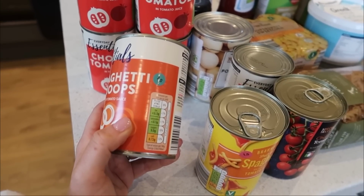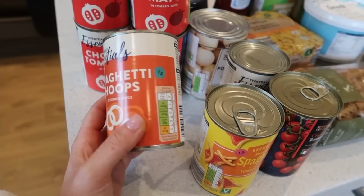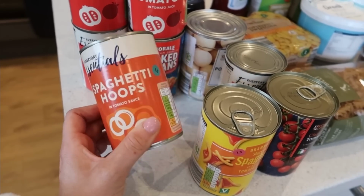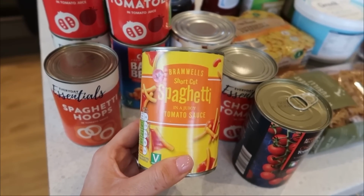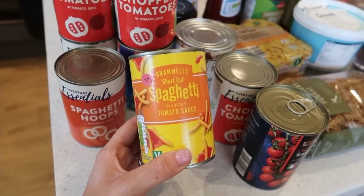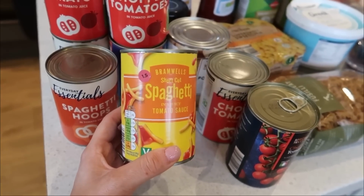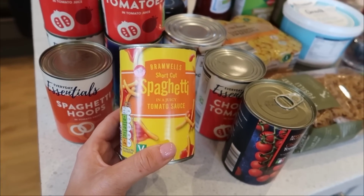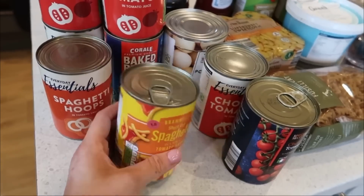Or I'm going to try and do calories as well for some of the things. For half of the can, it is 113 calories, and again, these are super cheap. Then you've got the shortcut spaghetti ones, so not the hoops, but just the little strands of spaghetti. Same sins, 1.5 sins for the whole lot, or 114 calories for half of the tin of those.